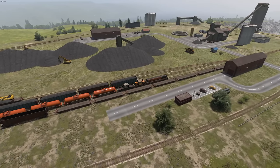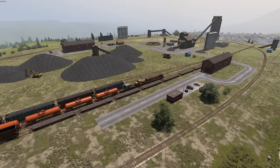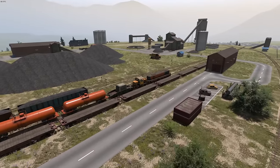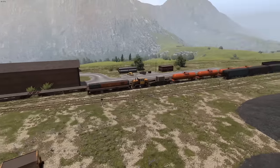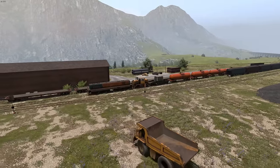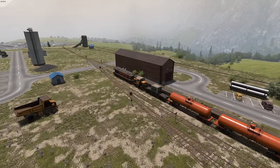Come on, faster. This slug, I'm not going to lie, it's probably great for shunting. It does not accelerate for... No, it slows you down quite considerably in terms of acceleration. But apparently the D6 is pretty good. I still haven't tried it that way.